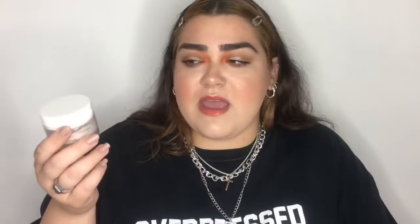This isn't a mask that I use all over my face. I only use it in my T-zone. So my next product I actually have 2 of. I've already repurchased this. I love this mask.